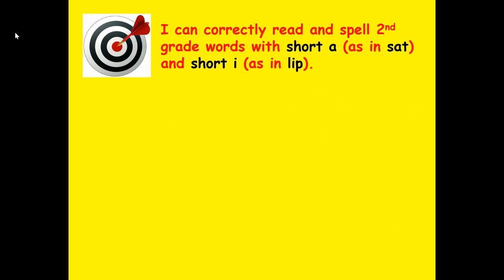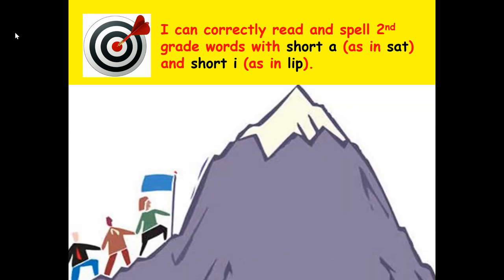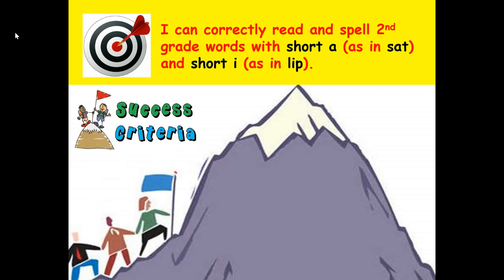I can correctly read and spell second grade words with short A as in sat and short I as in lip. So read it again with me. I can correctly read and spell second grade words with short A, as in sat, I'm stretching it out, sat, and short I, as in lip, lip. So success criteria, that means how will you know you're successful at correctly reading and spelling second grade words with short A and short I.